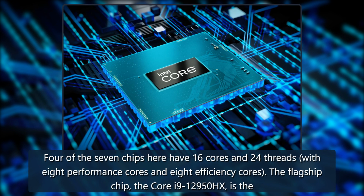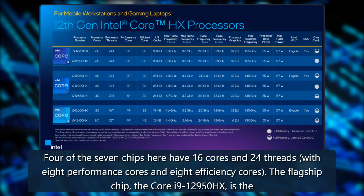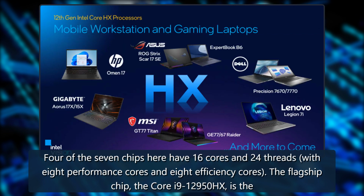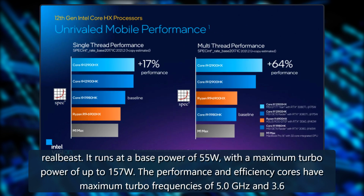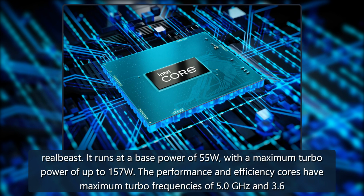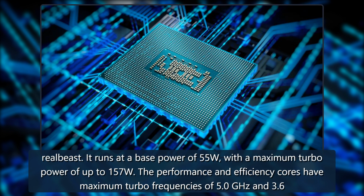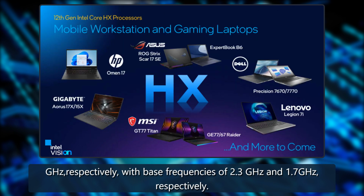4 of the 7 chips here have 16 cores and 24 threads, with 8 performance cores and 8 efficiency cores. The flagship chip, the Core i9-12950HX, is the real beast. It runs at a base power of 55 W, with a maximum turbo power of up to 157 W. The performance and efficiency cores have maximum turbo frequencies of 5.0 GHz and 3.6 GHz, respectively, with base frequencies of 2.3 GHz and 1.7 GHz, respectively.